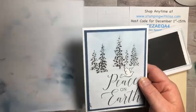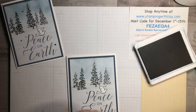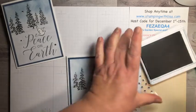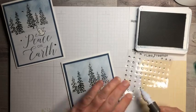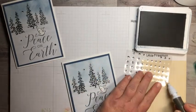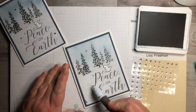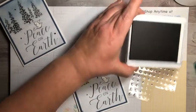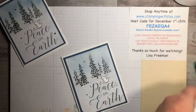All right, so now we've got it sponged, and then we're going to put some rhinestones on here. So I've got some rhinestones and my Take Your Pick tool. So we're just going to put a few of these on here. One kind of medium size one and a couple little ones. And whoops, stick in there. All right, so then we're going to sprinkle some Wink of Stella. Got to have a little sparkle on there.